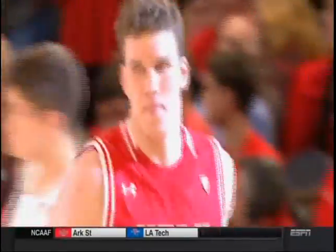Dick Vitale: Jakob Poeltl, as advertised. First time we've both seen him in person. He's terrific. 3-to-1 edge in the post. See, they're getting inside right now. They're taking advantage of that size. They're posting him over and posting short up. Give me the rock, baby. Give me the rock. That's what Poeltl wants. He wants it inside. Take advantage of that size.